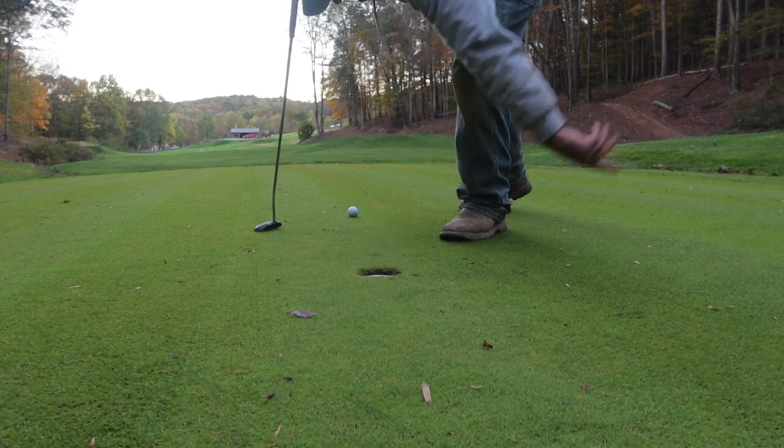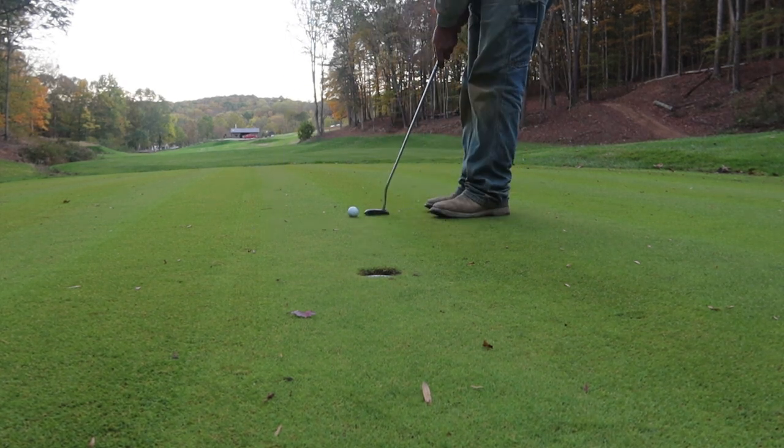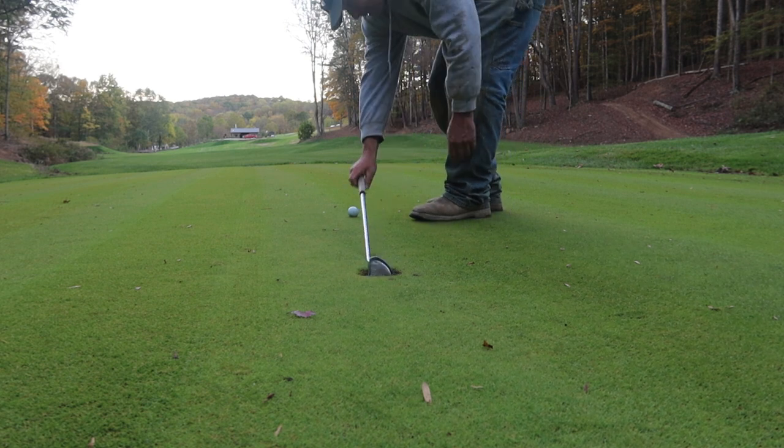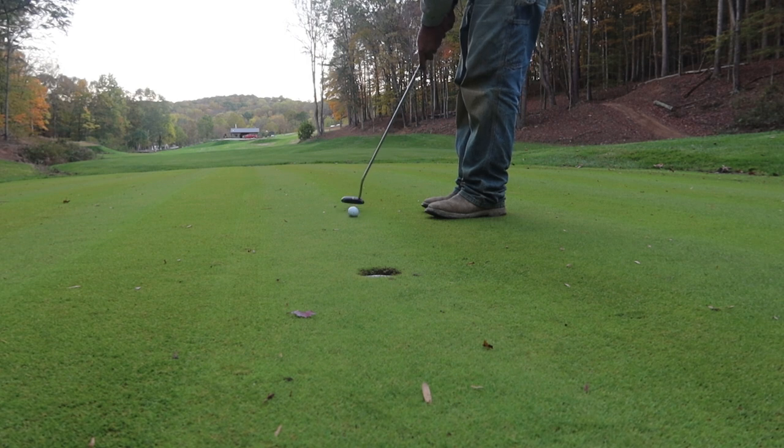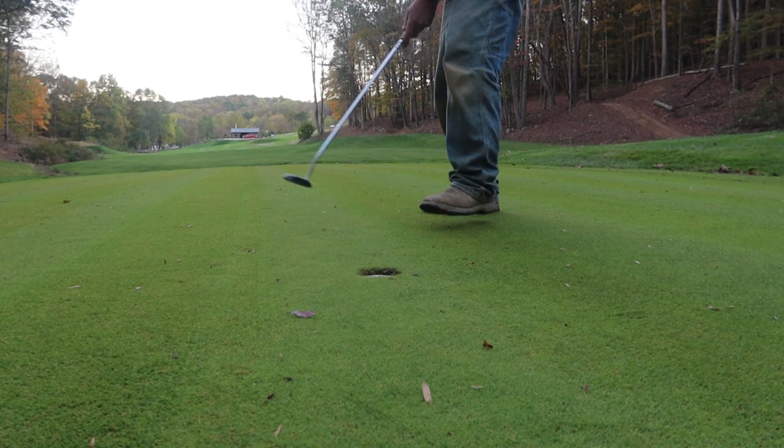Green's a mess. All these trees around. See, me and my buddies, actually that wouldn't be good with me and my buddies. It's outside the club, even with money. Par. I know one thing's for certain.